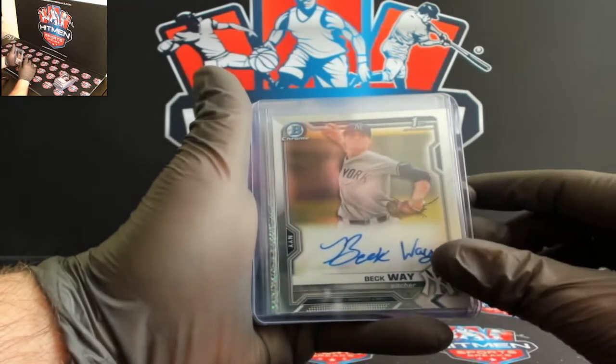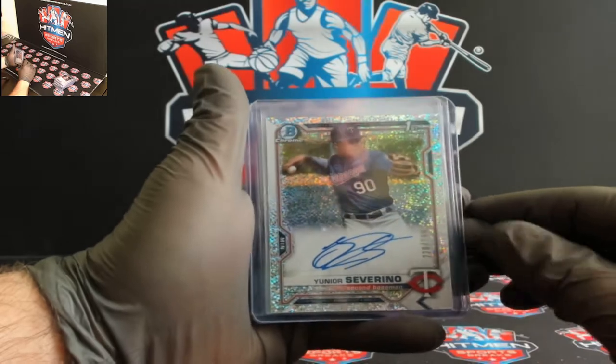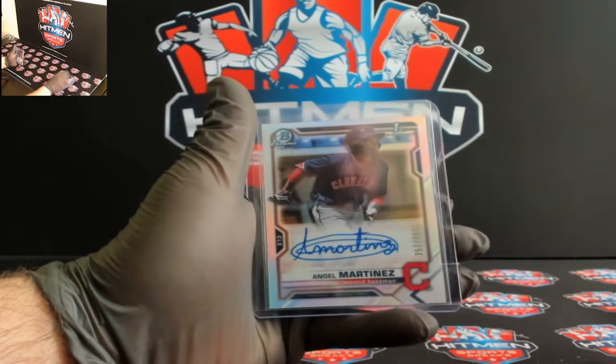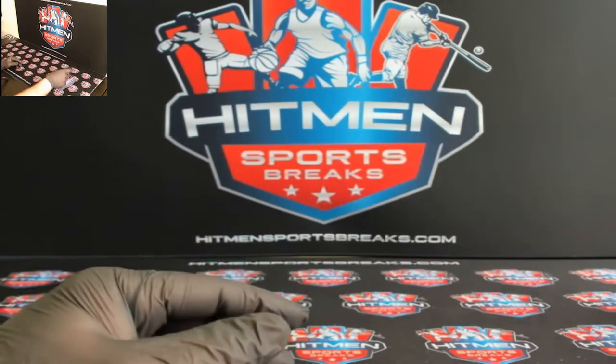Beck Way for the Yankees. Severino again, 220 out of 299 Sparkle. We got three of those. Hernandez for the Rangers. Perez, 70 out of 250, purple. And then Angel Martinez, Refractor, 257 out of 499.